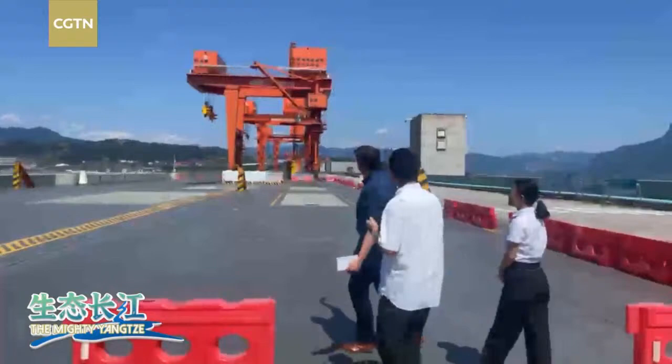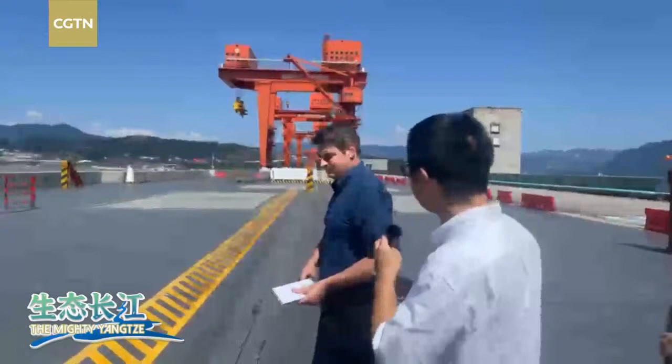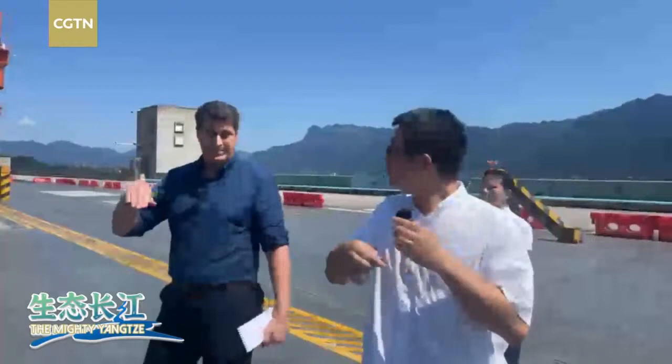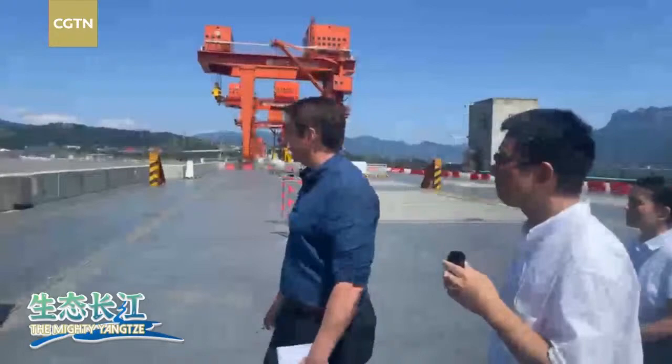Why all these cranes on top of the dam? Well, Jonathan, now we're already standing on the dam crest. We call it a 185-meter platform because we are standing at an elevation of 185 meters above sea level. And how tall is this dam? 185 meters. And from beginning to end, the length of the dam is 2,300 meters, 2.3 kilometers. Yeah, it's extremely long. That's about a mile and a half for those of you who use that system. It's as tall as a skyscraper, correct?